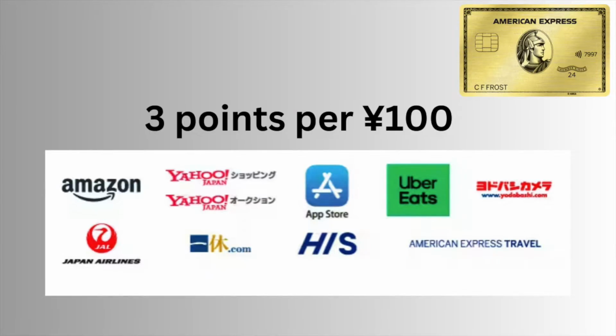Then you have others, retailer or other categories. There are many electronics where you're going to get 3 points per 100 yen, and I'm definitely buying some electronics every year, so I'm going to benefit from that and more or less cover the annual membership fees. The other categories are giving you just 1 point for 200 yen. It's not so competitive, so no need to talk about those too much.